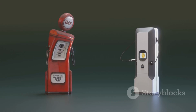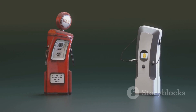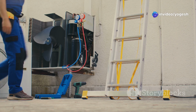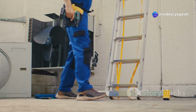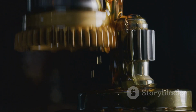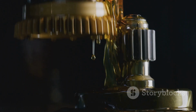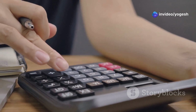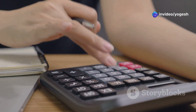In many cases, the energy costs over the lifespan of a pump can far exceed the initial purchase price. Therefore, efficient and properly sized pumps are a smart investment for long-term savings. They save you money on energy bills, and because they're operating within their optimal range, they last longer. So, do the math and calculate your potential savings.